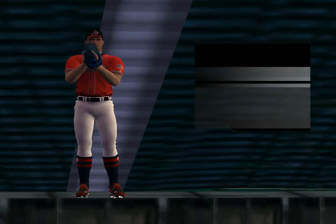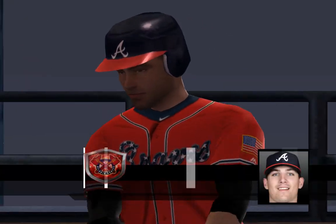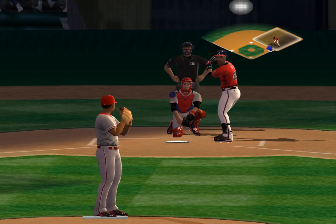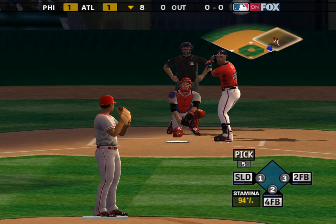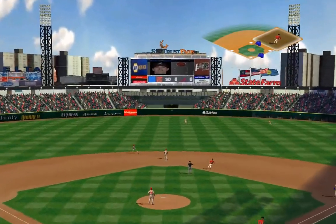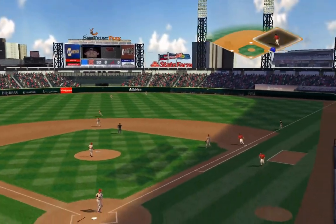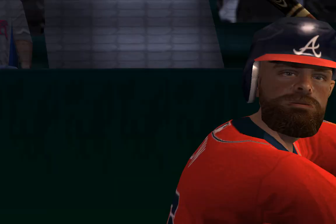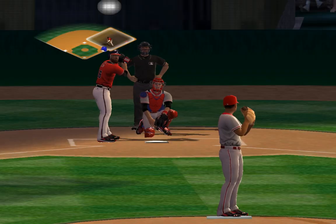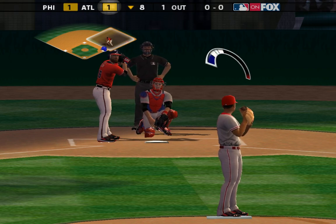The Braves have someone warming up in the bullpen. Here comes the first pitch of the at-bat. He smoked it. The catch is made. Got a nice pitch there to get the fly ball. Next up, Ryan McCann. The skipper's got to give the bunt some thought here. Every run counts.